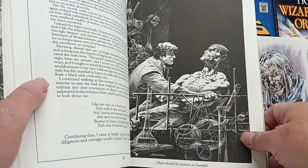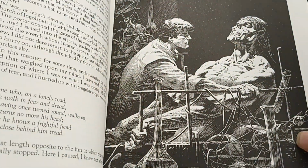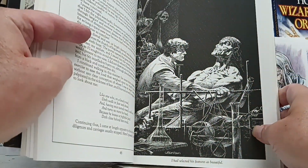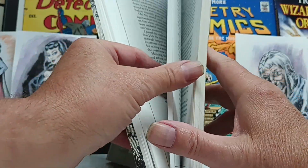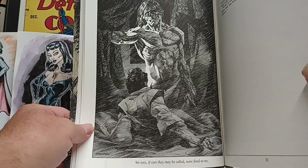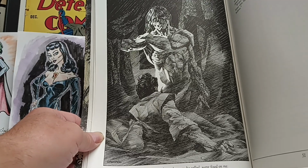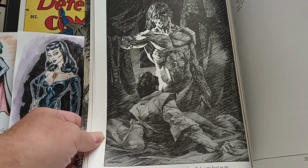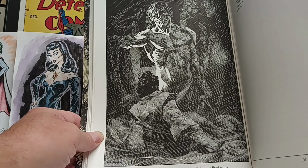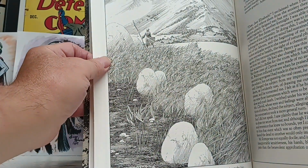Oh, here's the creation of the creature. Oh, look at that. It's very dark, very brooding, very horrifying. Of course, Bernie Wrightson was one of the best artists for this type of material. This is a classic illustration right there of the creature confronting his creator before he runs off. And here it is running off.